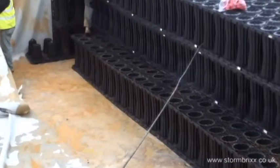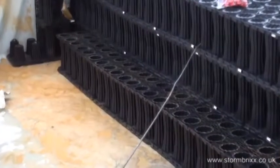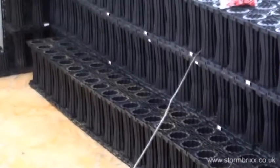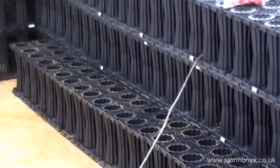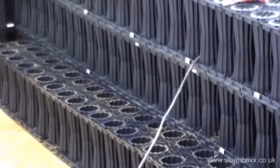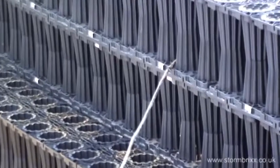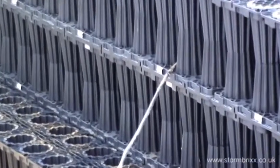This site happens to have a street lighting electric cable going across it. To relocate it would be expensive and time-consuming, but because StormBrixx is constructed on site, the cable can be run inside the system without cutting the product or repositioning the cable, making it a very simple and cost-effective procedure.